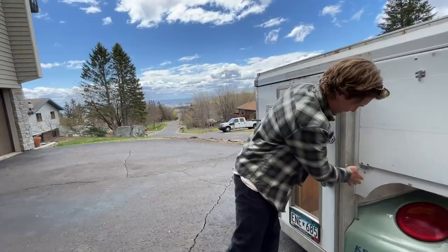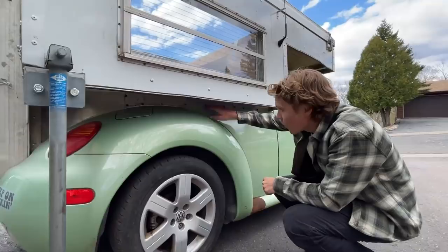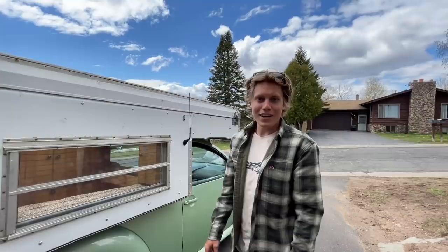Alright, here it is. 04 Volkswagen Bug. No, I didn't do this myself. I actually found this on Facebook Marketplace. Somebody hacked the whole back hatch off of this Bug and custom made a camper shell. And I thought, let's buy it. So I picked up this Bug. It's definitely got some problems with it. I'll give you a little quick walk around and we're gonna go get people's reaction in town.